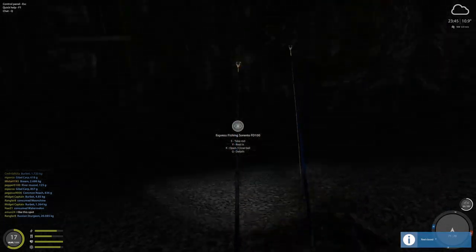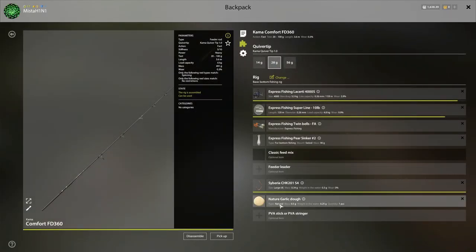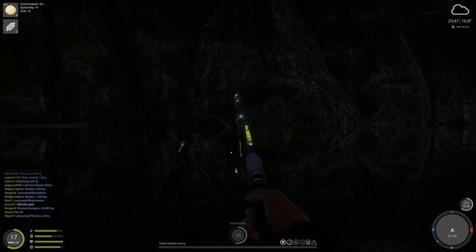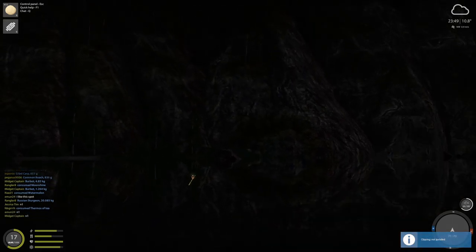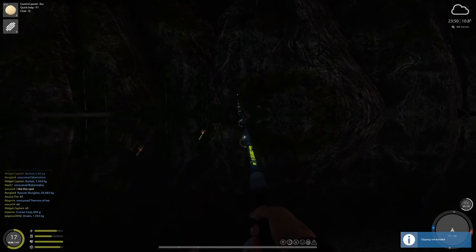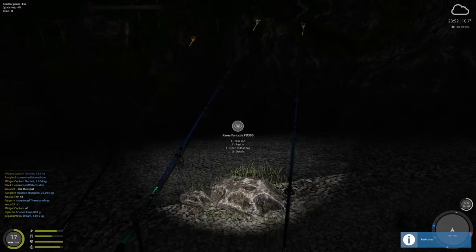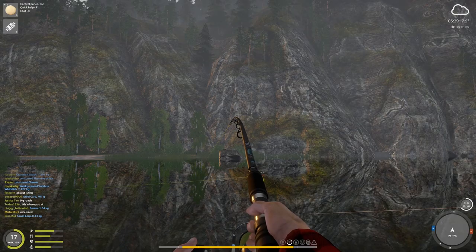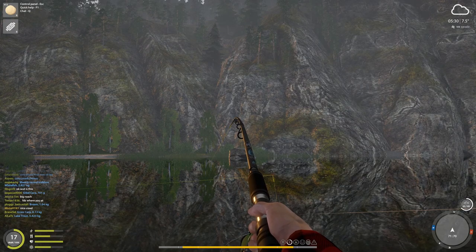Okay. Our third rod, we are going to put garlic dough. Perfect. And we are going to remove the clip here. I'm going to cast for this. And we are going to wait in the darkness. Okay, I guess I got a really big bream.